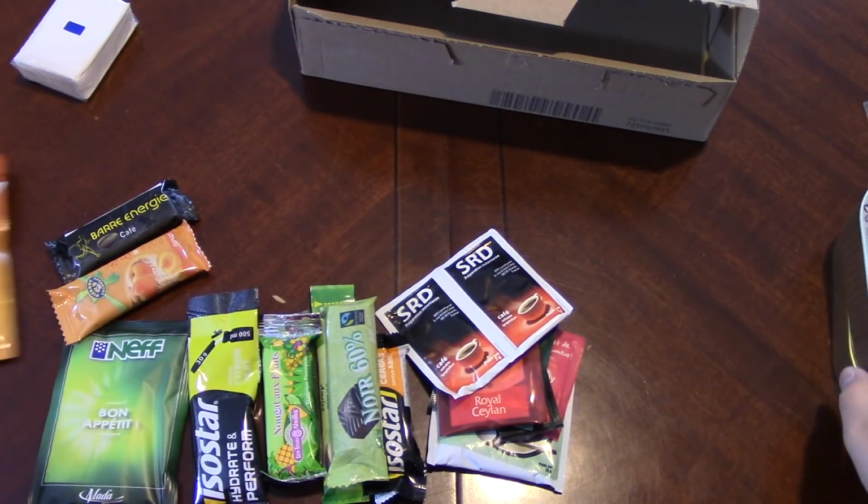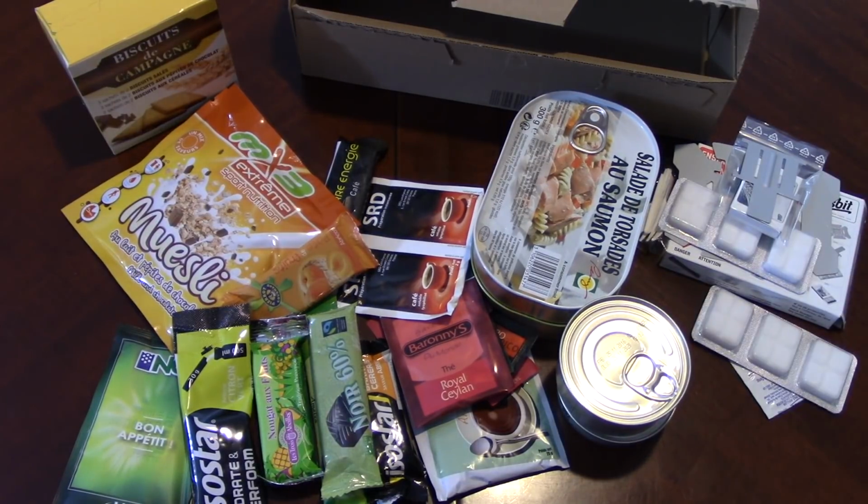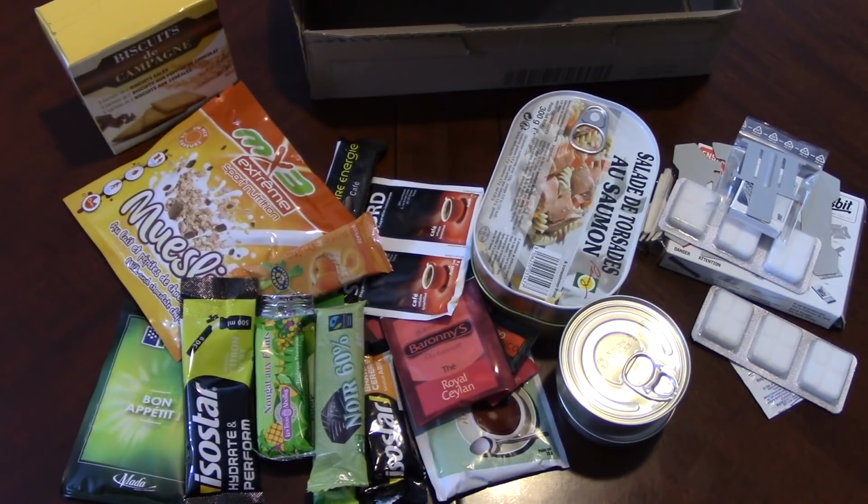So, yeah, guys. Ton of stuff. Just get it all in there, right? So yeah, a ton of stuff. I'm going to go ahead and sort through this a little bit.